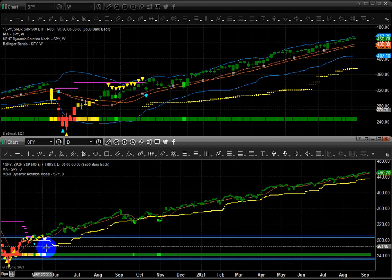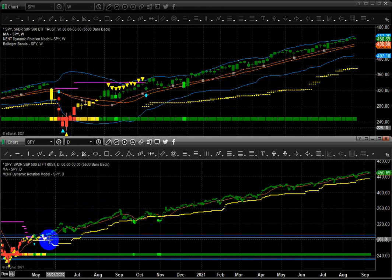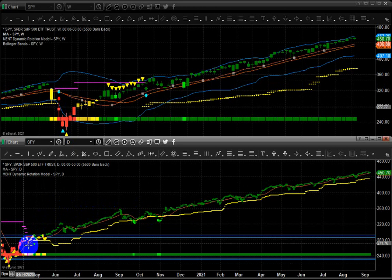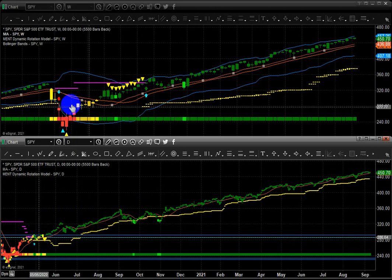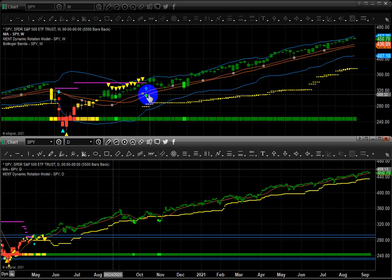These are the same modeling systems. One is daily, one is weekly. The reason we use daily and weekly is because the daily reacts faster than the weekly and can help us pull capital away from risks. For example, like what happened over here with COVID. But when they both align, like we have right here, they're both green, they've both gone bullish.